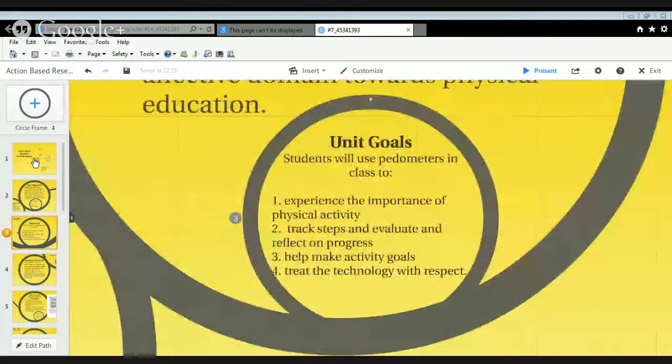Students will use the pedometers in class to experience the importance of physical activity and the difference per activity and per unit. They'll track their steps and evaluate and reflect on their progress. Using the steps, they can also make activity goals per class period, per unit, or even daily, and treat the technology with respect.